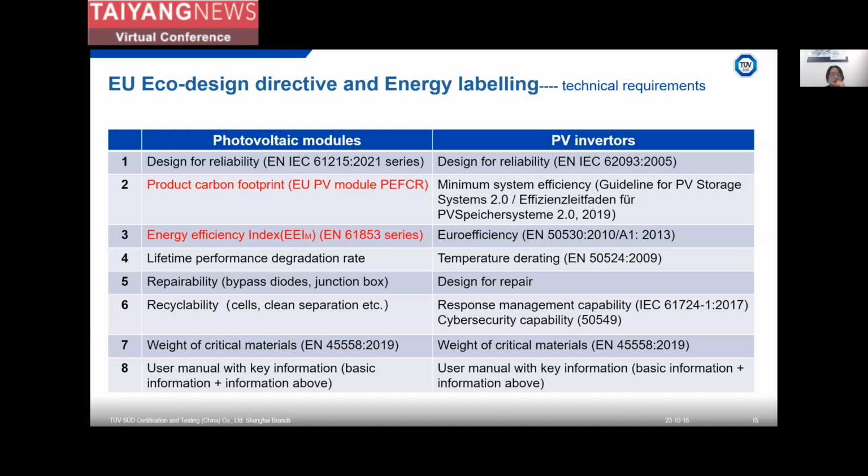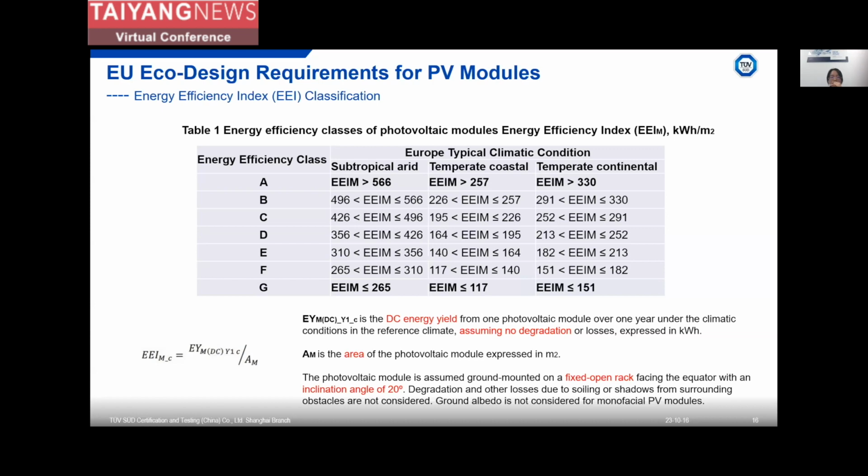So let's talk about energy efficiency index first. What's the energy efficiency index? In the eco-design directive, it defines 3 typical climates in Europe, and the PV modules shall be classified according to their energy efficiency index values into different energy efficiency classes, based on the 3 climate conditions. So what is the energy efficiency index? It shows how much energy a PV module generates in the first year per square meter. It is calculated with the DC energy yield from 1 PV module over 1 year, as usual the first year, divided by the module's area.